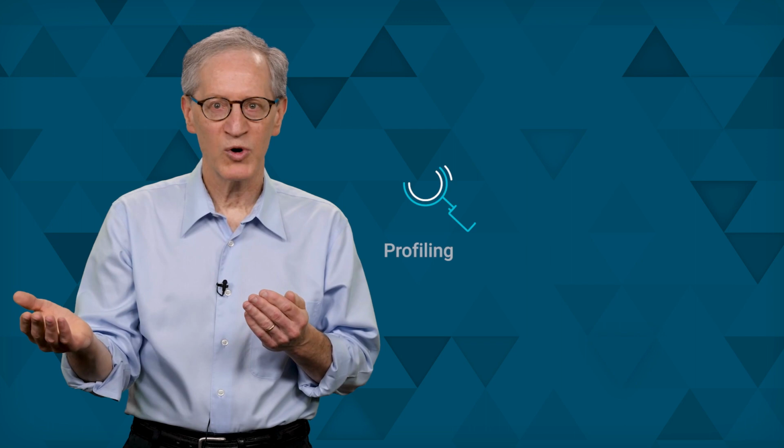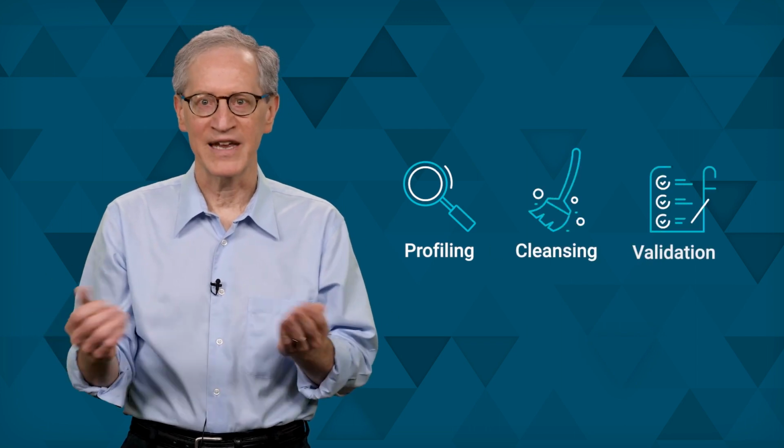And data quality techniques. These include tasks such as data profiling, data cleansing, and data validation.